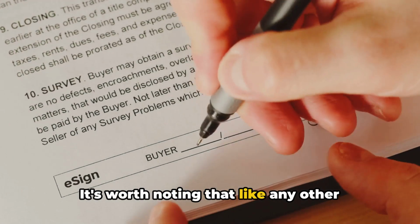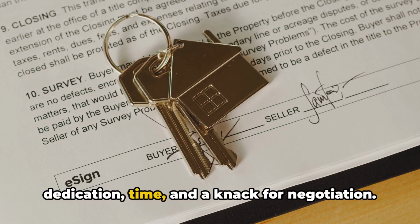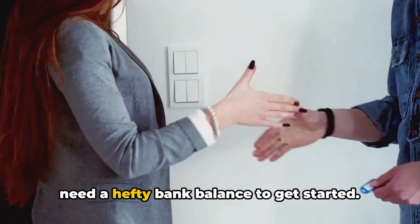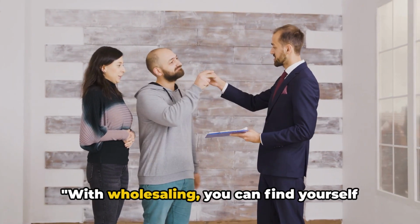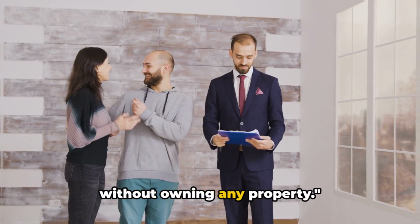It's worth noting that, like any other business venture, wholesaling requires dedication, time, and a knack for negotiation. But the beauty of it is that you don't need a hefty bank balance to get started. All you need is the ability to connect people and close deals. With wholesaling, you can find yourself in the real estate investment arena without owning any property.